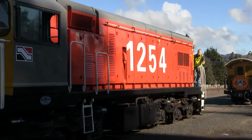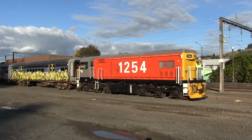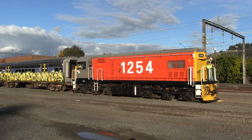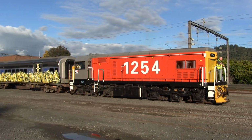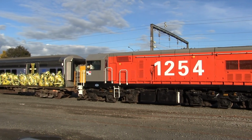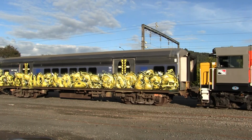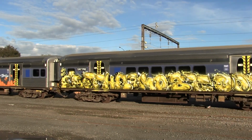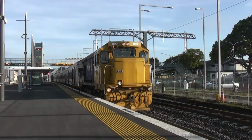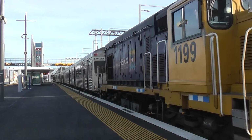On an excursion to Owakuni, DBR 1254 was used to reposition a number of SX class carriages stored in the Taumaranui yard that had become available for sale. These carriages were last used on the Auckland suburban network until the electric multiple units took over all the commuter services in 2015.